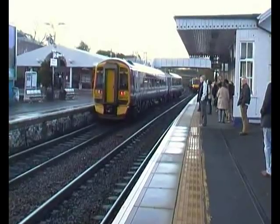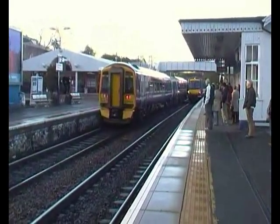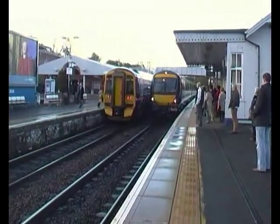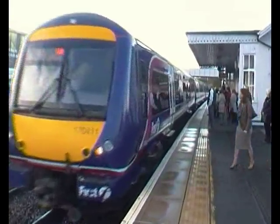Have a bit of turbo fresh? Here we go. 4 and 11. Can you imagine if that had been 4-2-1? Oh, there's a solo coming in.